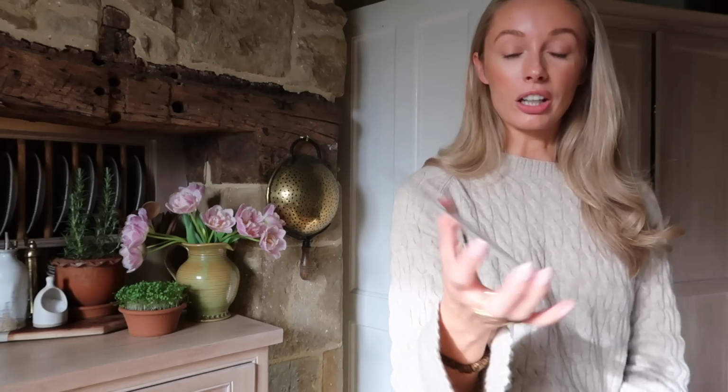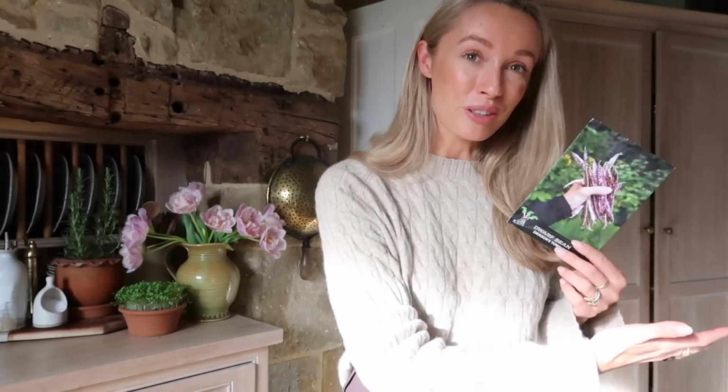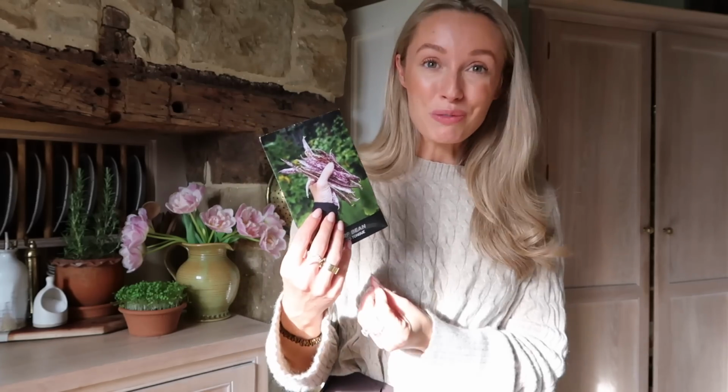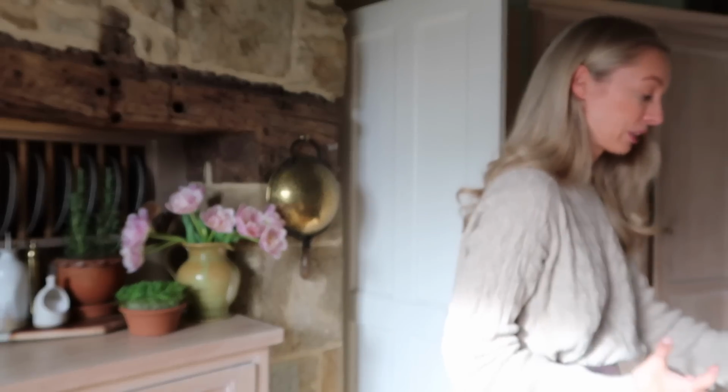Also dragon's tongue dwarf beans. These have got a really cool color pattern on them. Again, an heirloom variety, which is also important because the older varieties, they've not been bred quite as much, and modern day seed breeding has been bred for speed of growth and size of the veggie, as opposed to for the flavour and the nutrient value. And normally the heritage or heirloom varieties, they're packed with so much more nutrients and they're so much more flavoursome than these modern seeds. Everything was just better back in the day, wasn't it? Modern stuff just ain't as good.